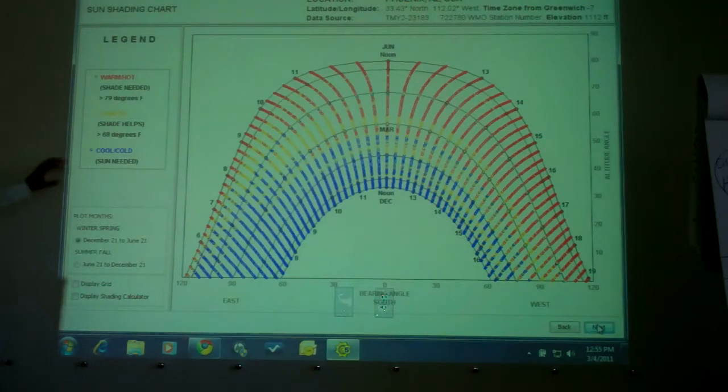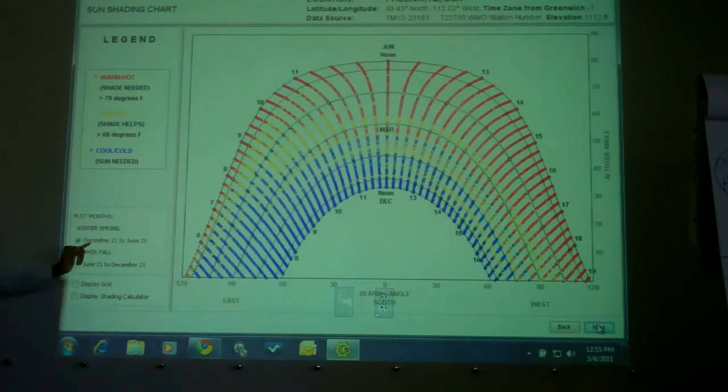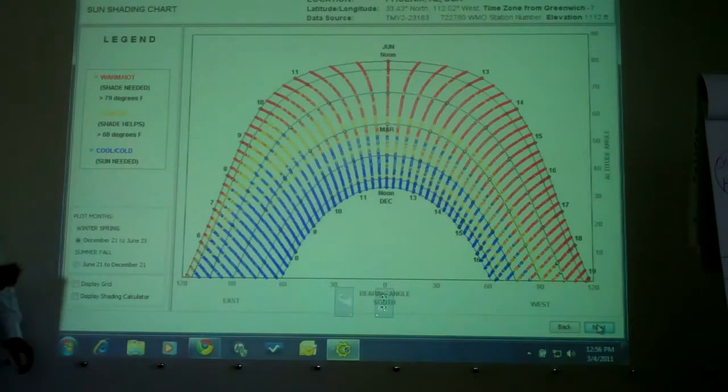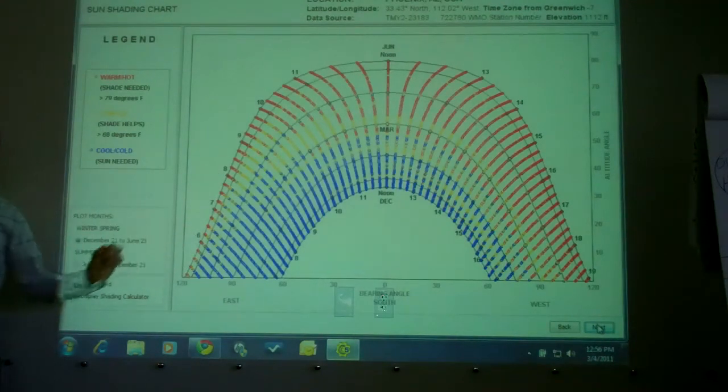All right. Look at this. This is a typical sundial chart, right? There's nothing new to it. But the nice thing with this software is any dot, this is every single hour during December to June 21st, okay? During the winter solstice to the summer solstice. Starting from December, moving upwards towards June, each line. So this is every single hour. And you see 6 o'clock, 7 o'clock. So every single hour is a dot, right?